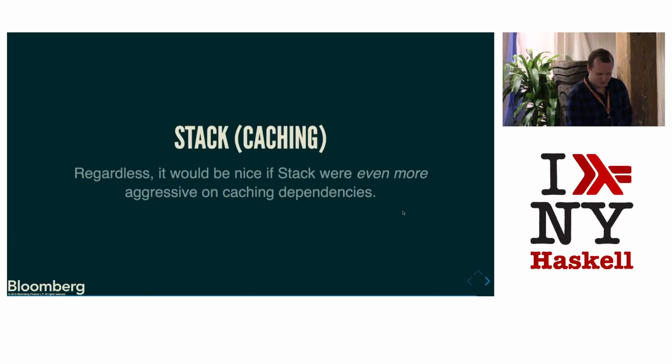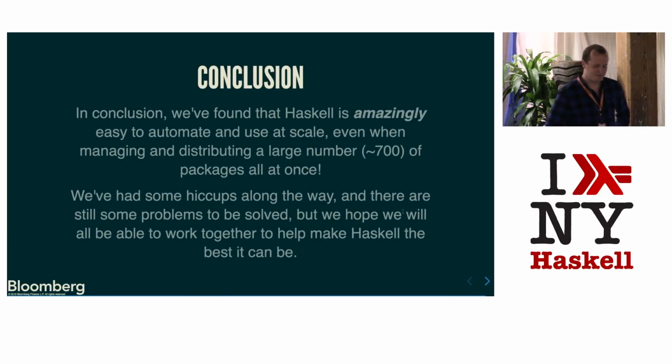In conclusion, we found that Haskell is amazingly easy to automate. We're really proud of what we've been able to do. Even with a very large number of packages, I guess this isn't technically that many, but it is still quite a good number, it's really easy to automate the changing, publishing, and usage of this all at once. We've had some hiccups along the way, but we've found some solutions, probably not the most ideal, but things that work for us. Perhaps there are better solutions that already exist, or maybe someone will come up with a solution in the future, and we'd love to know about it.